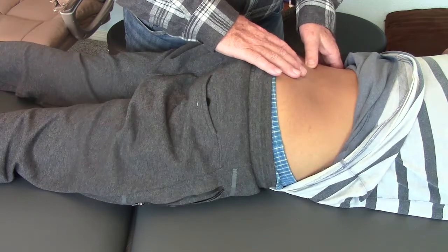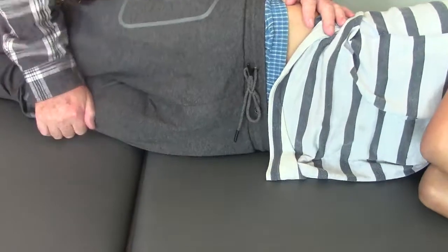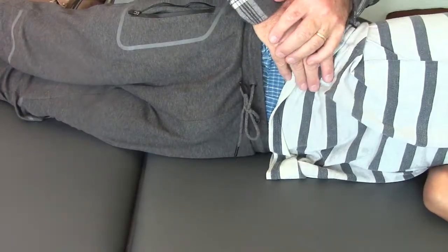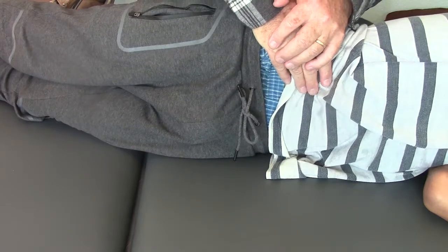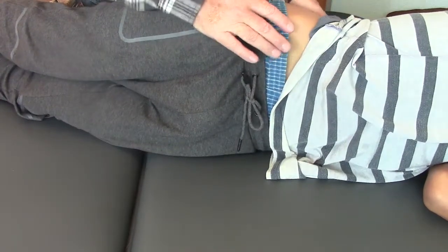And I'll also test you in sideline. So let's lie on your left side. And put your legs out straight. Okay, and then just stay sideways. And so I'm springing the ilium medially on the front. And then on the back I'm capturing the ilium as well. And there's good spring mobility there as well. Okay, now lie on your back.